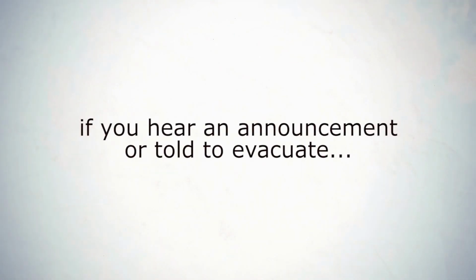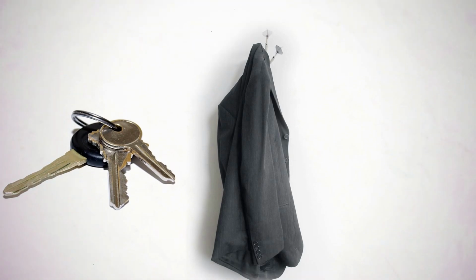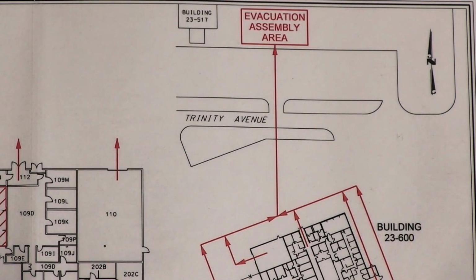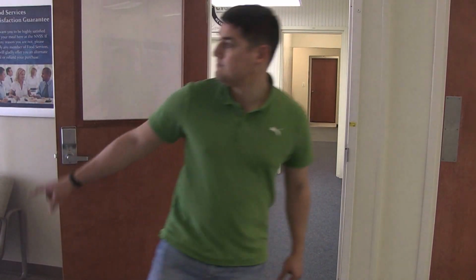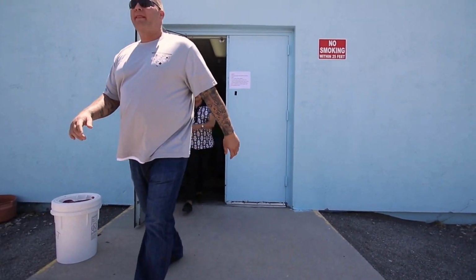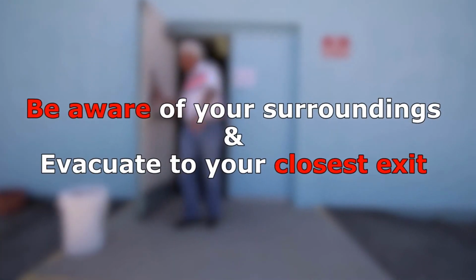If you hear an announcement or are told by an emergency action team member to evacuate, immediately secure classified information if it is safe to do so. Grab any keys, coats, and important items such as medicine and immediately go to your nearest emergency evacuation assembly area. As you leave, be sure to leave the lights on and keep your door open. Emergency action team members will close all doors as they sweep an area. Be aware of your surroundings. When evacuating, evacuate to your closest exit.